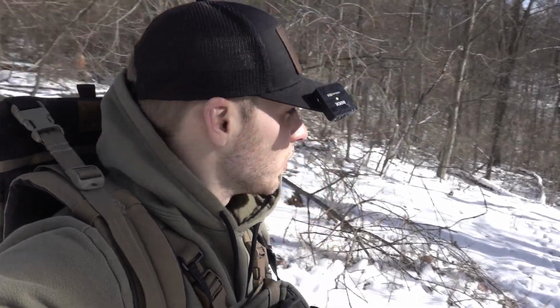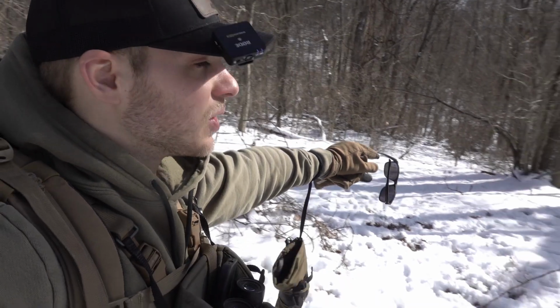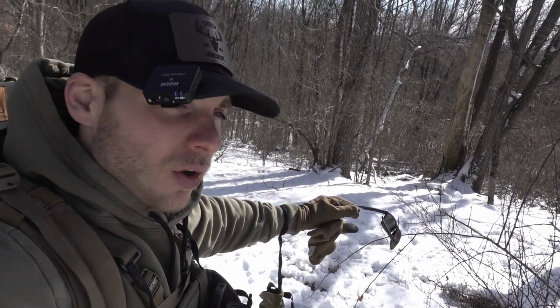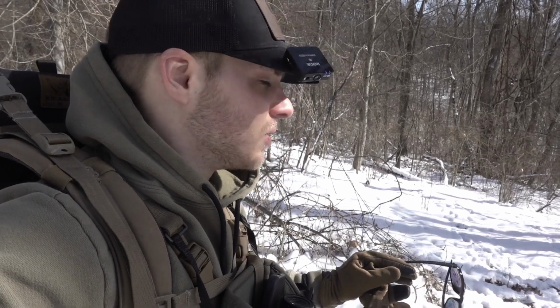I do just like the look of this inside corner. I took this two-track all the way up here, and then I'm walking through this saddle up on top of this other, it looks like an old cut up here, but right off the side, it's this area that opens up and goes down this hill where it gets all thick. So I'd call this an inside corner.